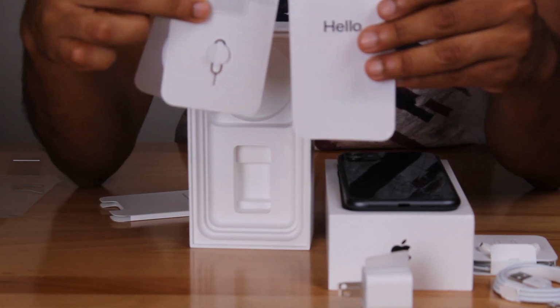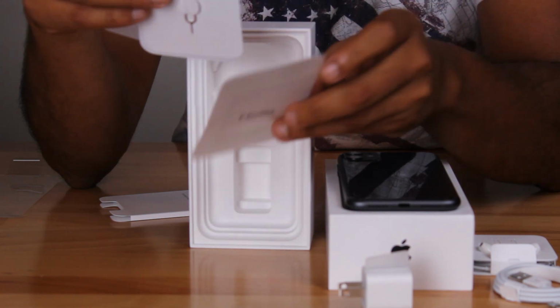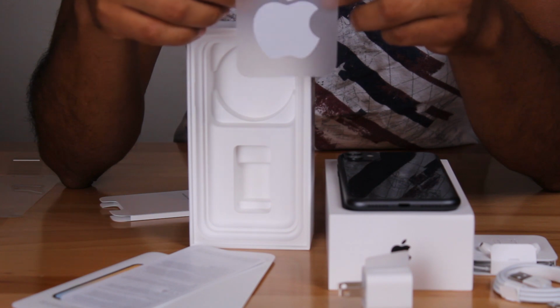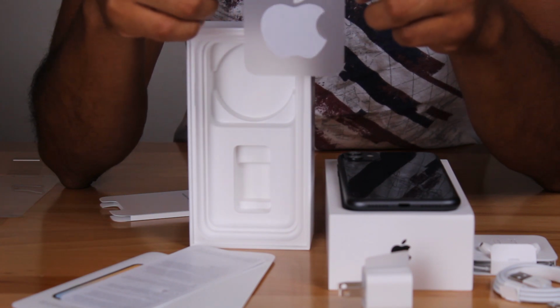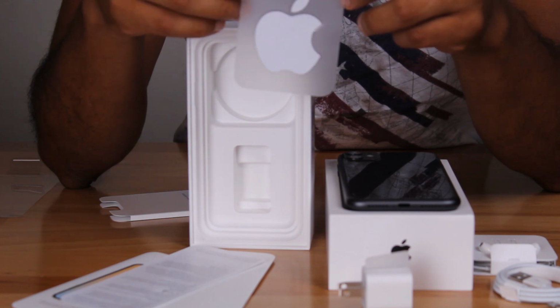Hey, it says, hello. Introduction to your new phone. Tells you how to power it on. And you got some sweet, all white Apple stickers, man. I gotta put this on my car or something, I don't know. Or my computer. So everybody knows I'm an Apple person.